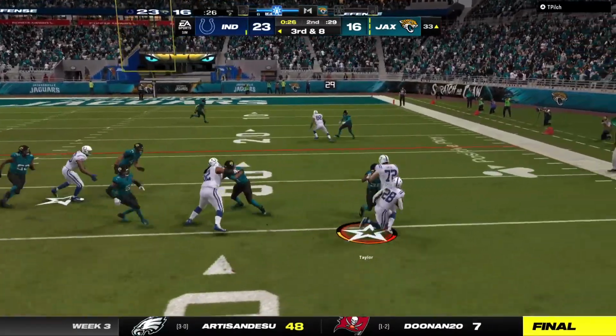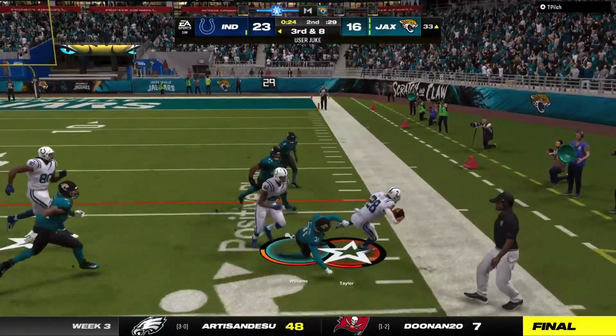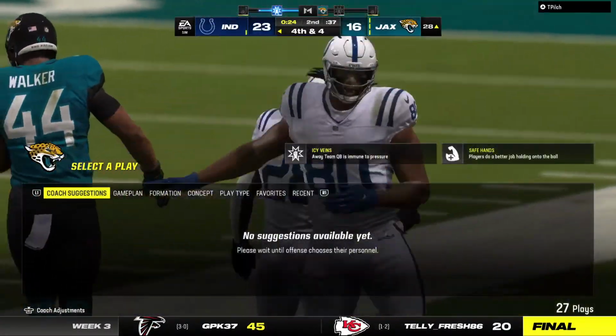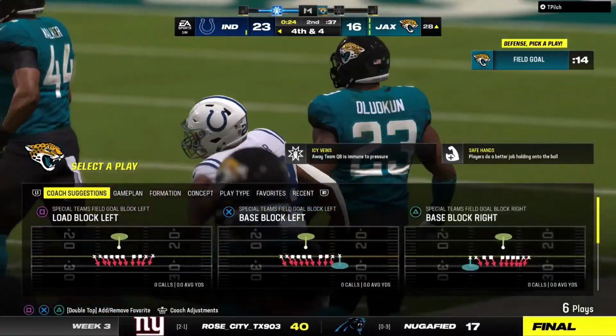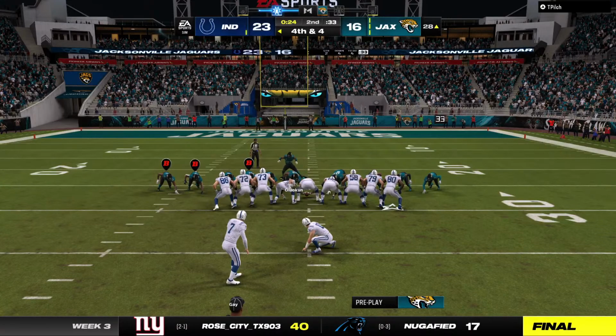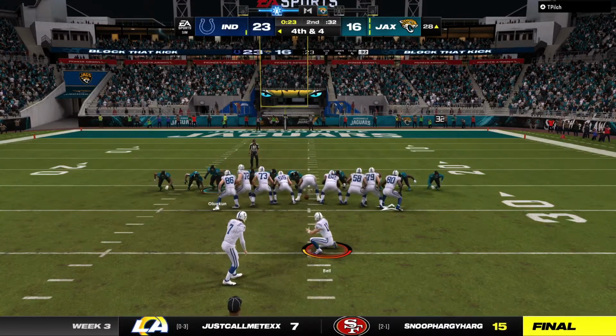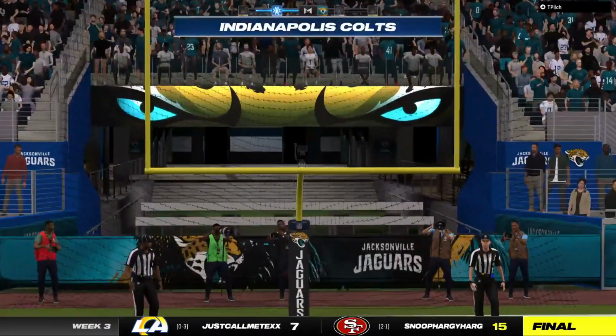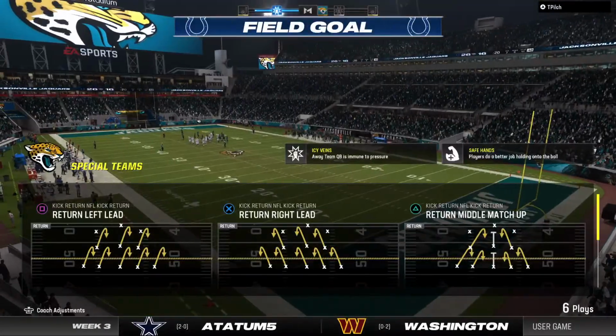They'll run the toss here with Taylor. He juked him, and he is out of bounds inside. It's a gain of 5, but it'll lead to a 4th down. Matt Gay now gets ready for the field goal try. He made his first attempt, this from 45. Gay's kick is good, and that will extend their lead even further.